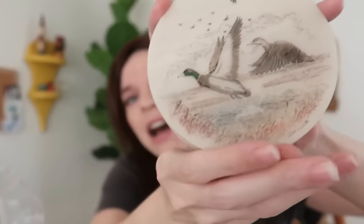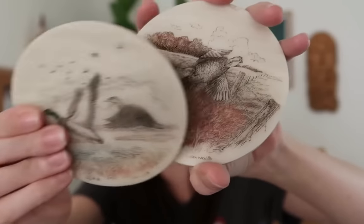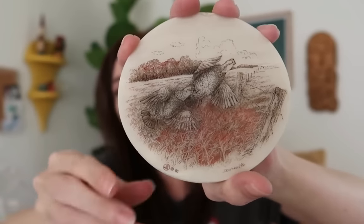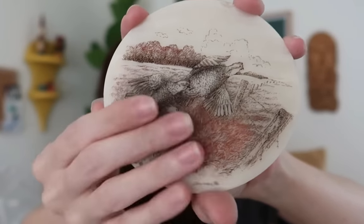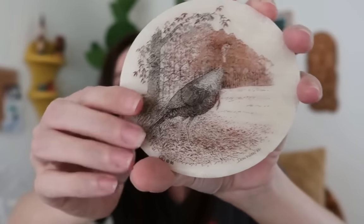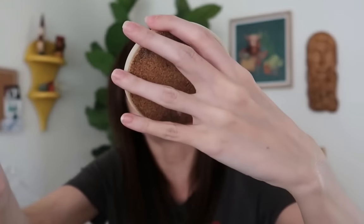But the real winner of that set, these coasters, were the best find. So these are etched, and each one has a different type of wild game. They have the artist's name and the year 1986 on them. Look at this turkey, and we've got some geese. There's only one that has sold.